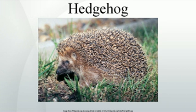There are a different number of predators for different species. While forest hedgehogs have relatively few predators, primarily birds, especially owls, and ferrets, smaller species like the long-eared hedgehog are preyed on by foxes, wolves and mongooses.